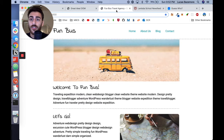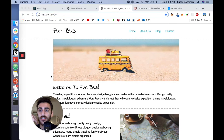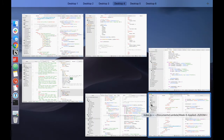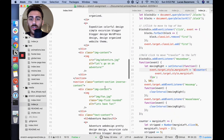From there, we went on to DOM 2, which in this case, you've seen the Funbus project before as well, and we were working exclusively with event listeners. So this one is one of my favorites. Let me see if I can't pull it up here. So again, a more or less empty page.